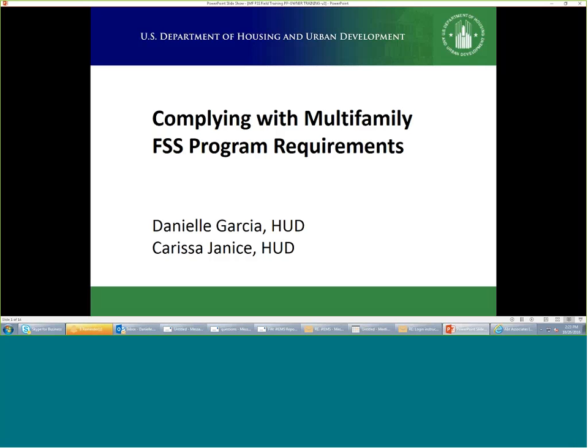Okay. A couple of quick technical questions. One person wants to know if there's a formula to determine the escrow account, and the answer is yes. Read the notice. It goes into detail about how exactly to determine the escrow account, and there's an attachment that's an escrow account worksheet. Someone else wants to know if you have to provide interest on the escrow, and the answer is yes. The money has to be deposited into a single interest-bearing account on behalf of all FSS participants at the owner, and you have to keep track of and allocate that interest to each of the individual FSS programs.